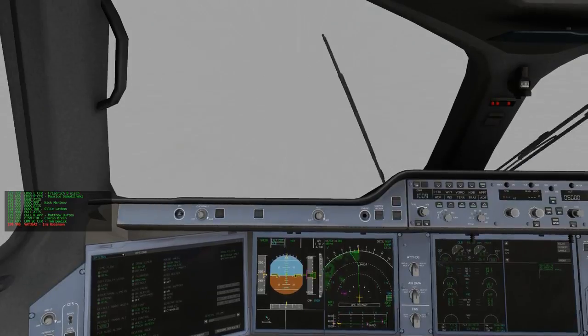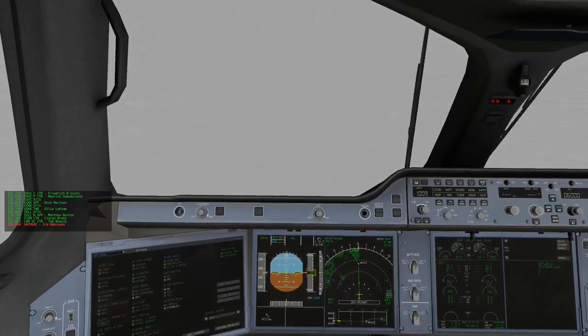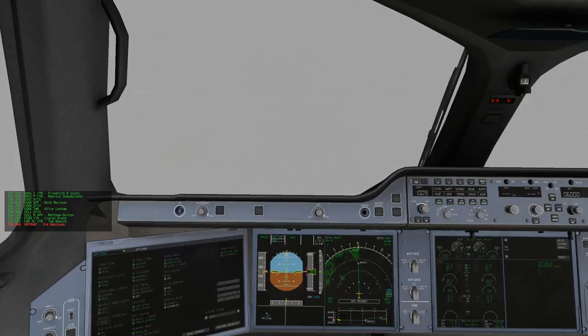Easy 13 Charlie Lima, descend flight level 90 to be level at Holly, thanks for the good rate. Flight level 90 by Holly, Easy 13 Charlie Lima.